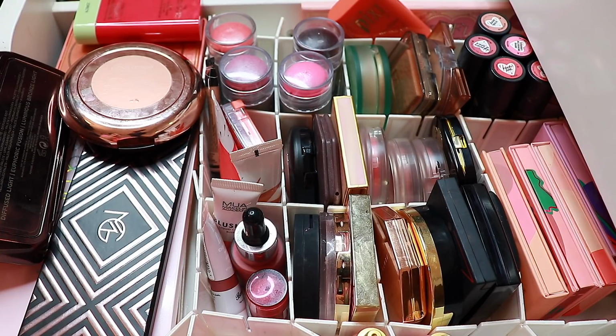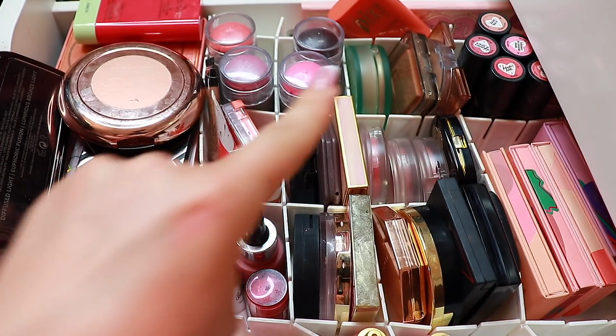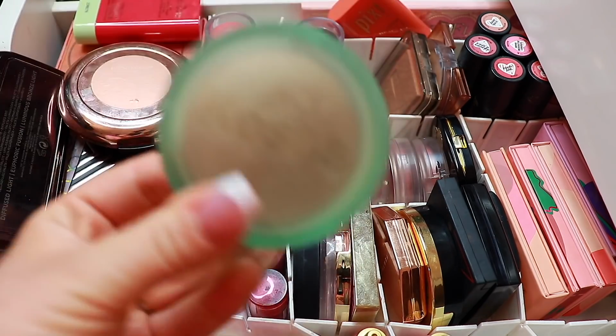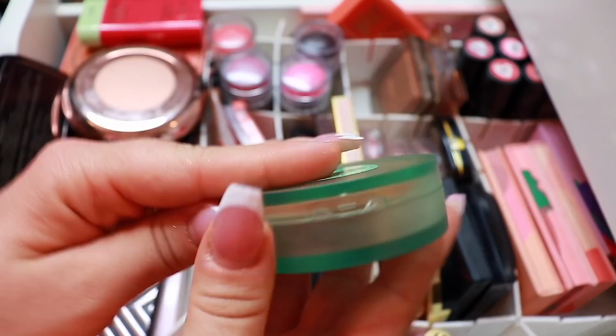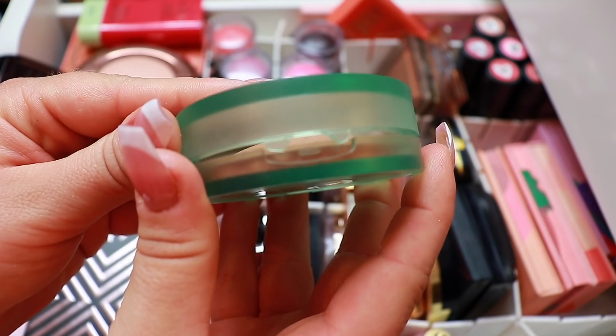However, let's go into powder bronzers because I have 3 new ones. Yes, you heard me correctly. I have 3 new ones and we want to pick all of them. So they are all over there. The first one is this one that was sent to me broken. It's like a little mouth.